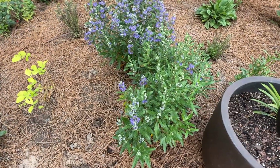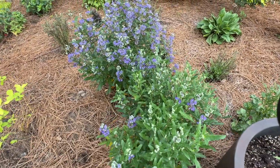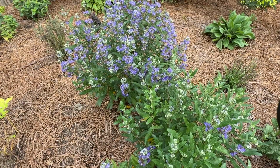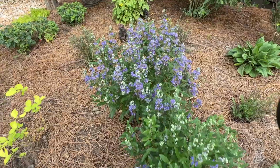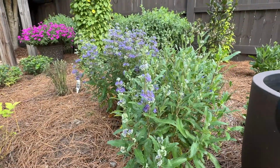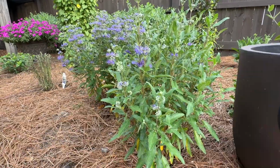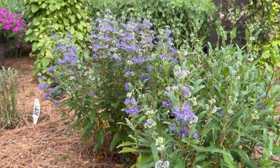And this is Beyond Midnight Caryopteris. The bees just love this plant, y'all. And I love how the blooms are just different, the way they come in little discs around the stem, and they go not all the way up the stem, but cover about half of the plant.